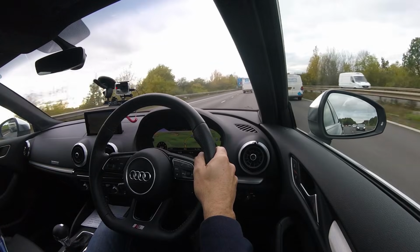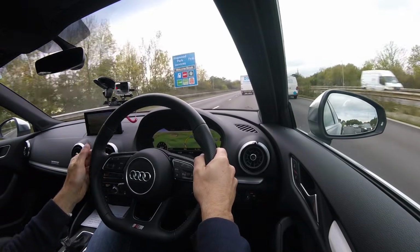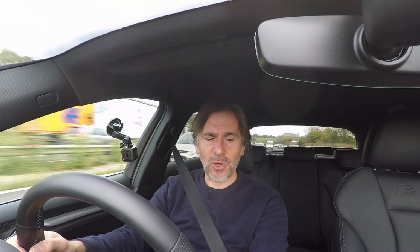The driving position's great. I'm in the lowest position the seat will go. I like to have my mouth sort of in line with the top of the steering wheel, and I can do that in this car, which is good. We don't have any form of lumbar support on this car, whether it be mechanical or electric, which is a bit of an oversight, I think, because that's quite a nice way of keeping comfortable on longer journeys.